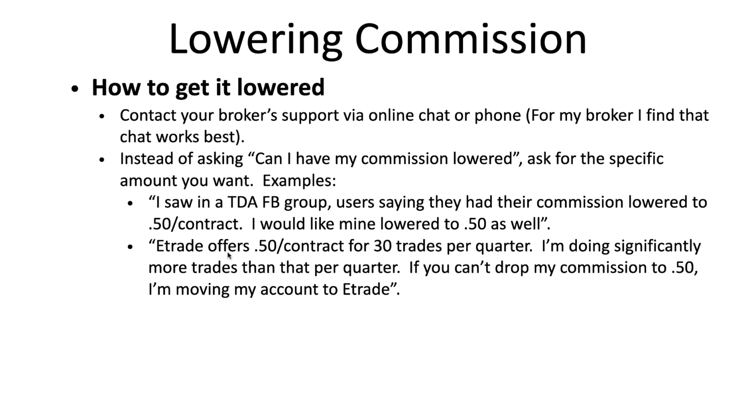Or similarly to the one I used when I got them down to match Tastyworks, you could say something like, E-Trade offers 50 cents a contract for 30 trades per quarter. I'm doing significantly more trades than that per quarter. If you can't drop my commission to 50 cents, I'm moving my account to E-Trade.